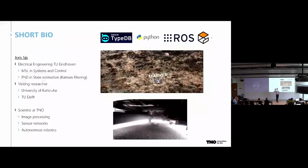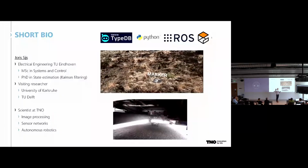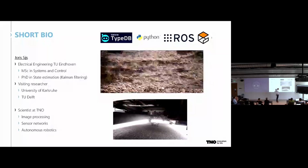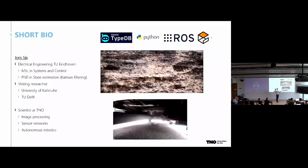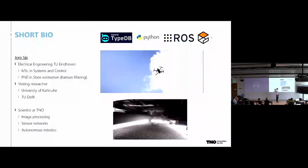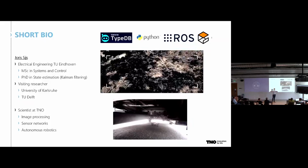So all computing was done on the drone. The entire demo we were sitting with our hands on our back, not doing anything, just sending the first command, search the marker. So the 2 drones got up in the air, and each of them got an area, doing their lawnmower pattern.